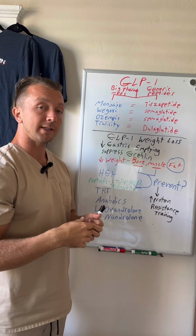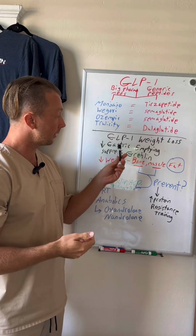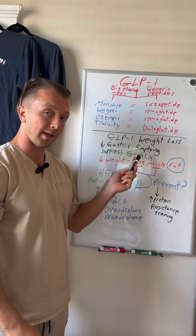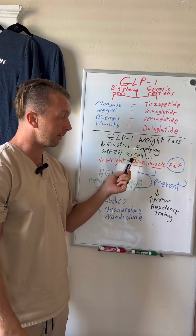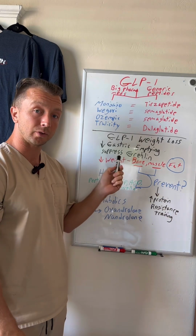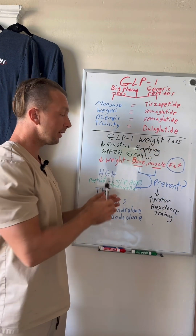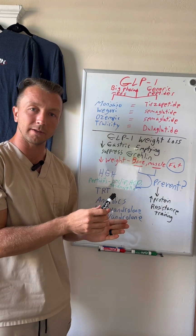Because the GLP-1s, they will drastically reduce the amount of calories you can consume per day through its method of delaying gastric emptying and also suppressing ghrelin. So there's both a physical and a psychological component towards why people lose weight on these medications or these peptides. Let's talk about some other ways to prevent the muscle and bone loss.